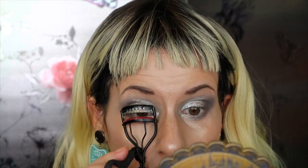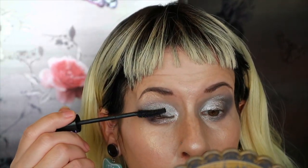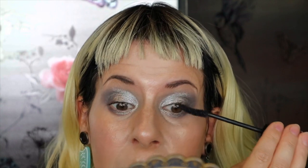Just use some eyelash curlers. It's a Lash Princess Sculpting and Volume Mascara. Not sure whether I'm going to be able to use that lipstick which I got today. I'm not sure because I don't know what colour it is. I haven't checked. So we'll just see. What I really want is a grey liquid lipstick. I got one the other week but it really wasn't good.